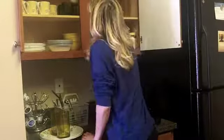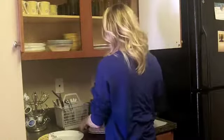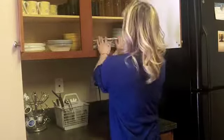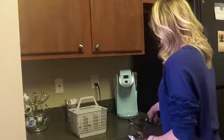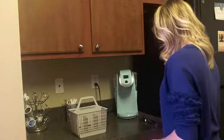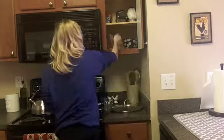I have this weird thing where I have to switch all my dishes around, like my cups and bowls and plates and stuff, so that I'm not using the same ones over and over again. I do the same thing with my utensils. I don't know, maybe it's a little OCD or something, but it's just something I always do.